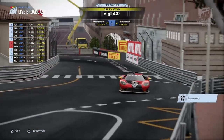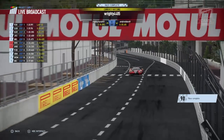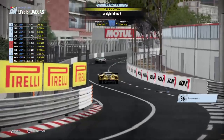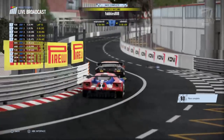Ahead of this man, Righty, coming around the final corner onto the main straight. He'll finish P6 here tonight. A few seconds further back before we see Andy as well. But Righty in P6. Here comes Andy across the line. Finishes P7 as we wait as well for Fubbles.